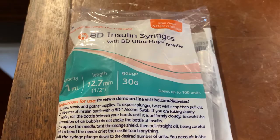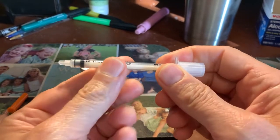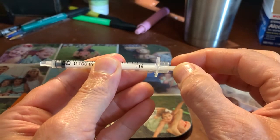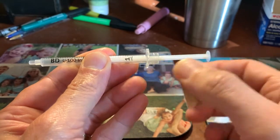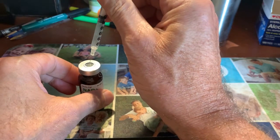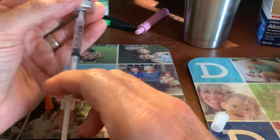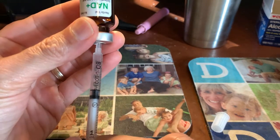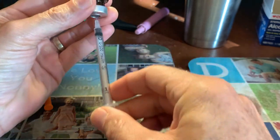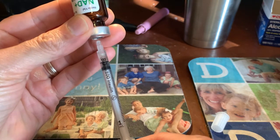All right, so I've cleaned my shoulder. And now I'm going to open up the needle and I'm going to pull it out a little bit because you're going to press air into the bottle. And that is to pressurize the bottle so that when you draw, it will actually give you the liquid. So you put the needle right in the center of the bottle. It's like a rubber top. You press down, push the air into the bottle, and that pressurizes the bottle. And then you're going to draw.